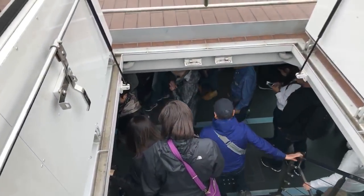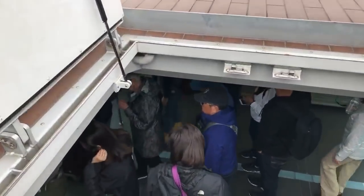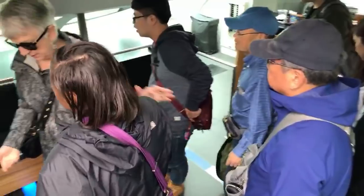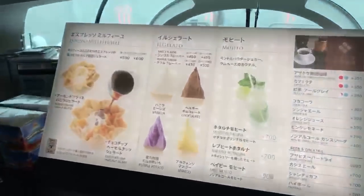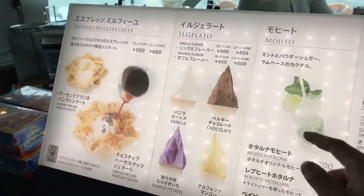Oh, there's a line. You know what? I don't think there's any reason to rush because there's no way to get out. There's just a lot of people here. Catherine, it is a little bit cooler today. We've been having warm days and cool evenings, so it's good to have a jacket. They do have refreshments and coffee here. You can get a cappuccino, believe it or not. And the ice cream menu is pretty cool. They have gelato. That looks really good. Or a mojito.